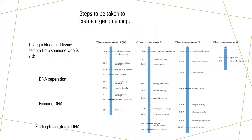To produce a genetic map, researchers take blood and tissue samples from members of a family, some of whom have a particular disease or characteristic. Then the data in the sample taken from each individual is separated and examined closely, and an attempt is made to find a template that others don't have in the DNA of individuals with the disease. These are called markers, and they are extremely important in tracking the inheritance of traits across generations in a family.